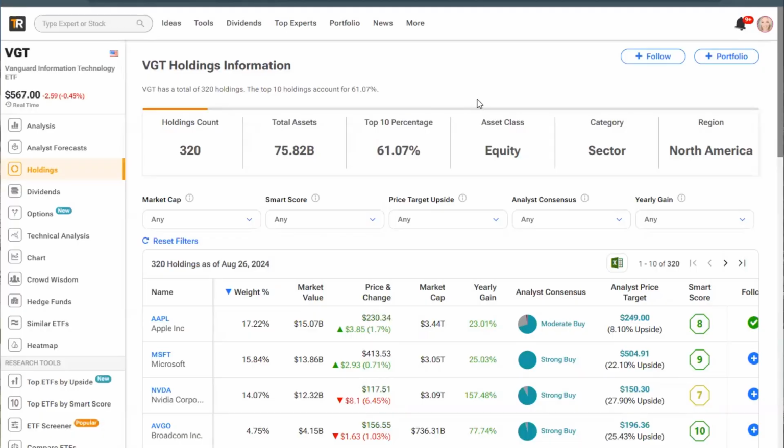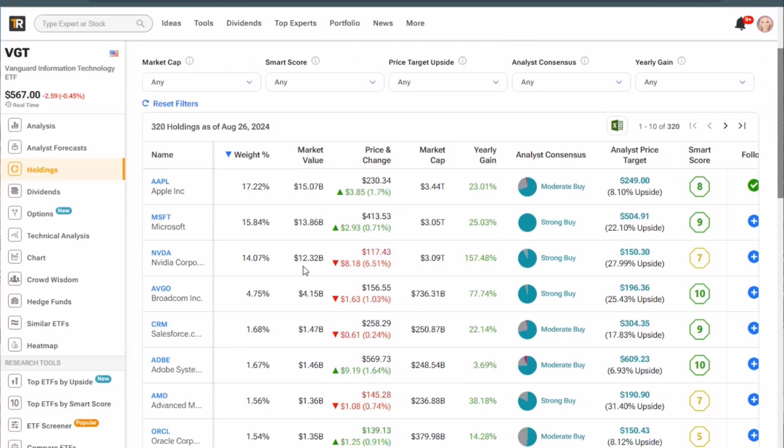This is our largest and most diversified ETF of the day, with over $75.8 billion in assets under management and 320 holdings. But even with hundreds of holdings, it is still very heavily weighted in their top 10, with 61% being focused on that. Now, Nvidia is not our number 1 position in here. In fact, it's third behind Apple and Microsoft, but it does hold a 14% weight in the ETF with a market value of $12.32 billion.